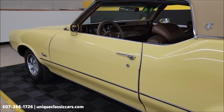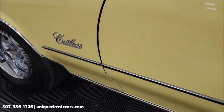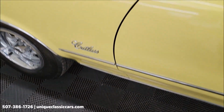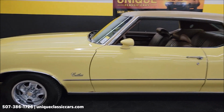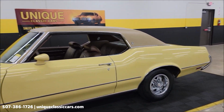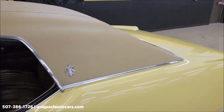As we take a look down this driver's side, you can see the paint's not full of nicks, dings, or scratches. There is a little bit of corrosion down in that one little spot right there. Great car for your local roll-ins, cruise-ins, local shows. May not be perfect as far as paint, but it shows well. You can see the paint has a nice shine to it. No rips, tears, or anything in the vinyl top. That doesn't really show much wear at all.